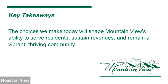The choices that we make today will shape Mountain View's ability to serve the residents, sustain revenues, and help us to remain a vibrant, thriving community.